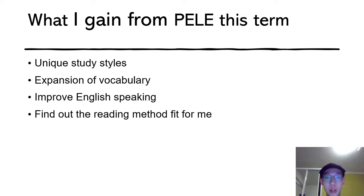In addition, every time I attend the class, I feel my oral English is improved by communicating with my tutors and listening to others' dialogues.